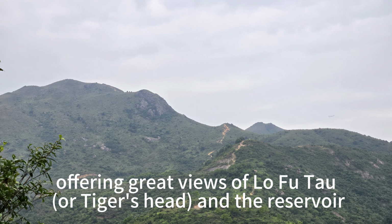On LoFuTau Country Trail, you will find several interesting stones. A bit of imagination is all we need. They are called shore testing stone, celestial pitch stone, and strange duck stone. Whether you agree or not, they are popular photo spots.